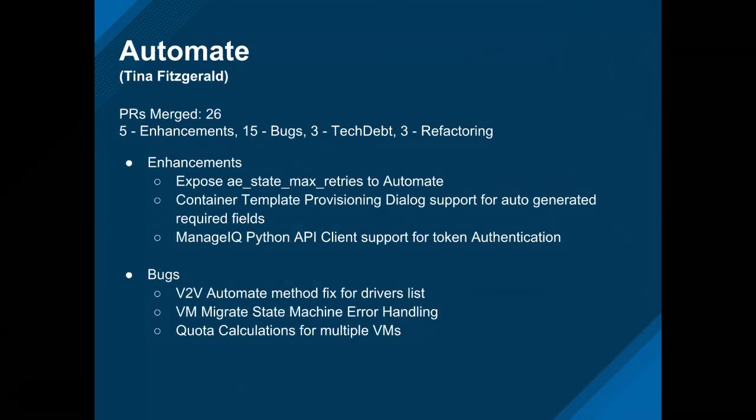Previously, credentials were required. A V2V automate method fix resolves a dialog issue with the install drivers checkbox content display script error. The checkbox now properly displays that there's no ISO datastore for the provider. A couple of fixes for the VM migrate state machine. Previously, it didn't detect that there were any errors and the state machine would proceed. Now the state machine realizes it, stops, catches the error, and properly aborts.